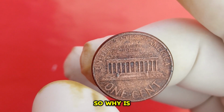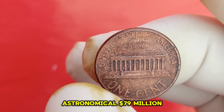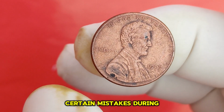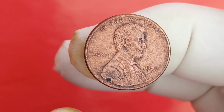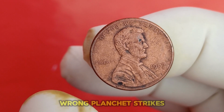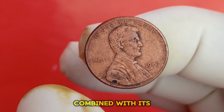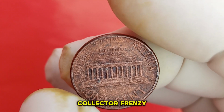So, why is one particular 1997 cent valued at an astronomical $79 million? It's all about rarity, errors, and demand. In the coin collecting world, certain mistakes during the minting process can turn an ordinary coin into a treasure. These errors include double die strikes, off-center designs, and wrong planchet strikes. For the 1997 Lincoln cent, it's believed that a rare minting error, combined with its historical significance, has created a perfect storm of collector frenzy.